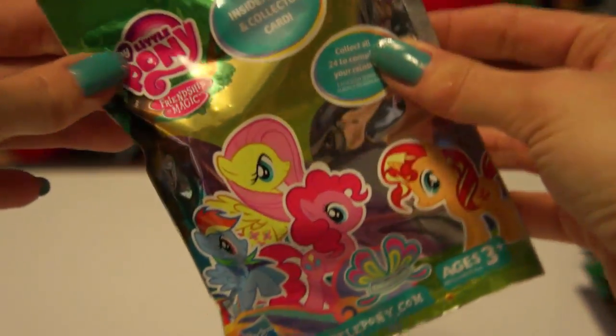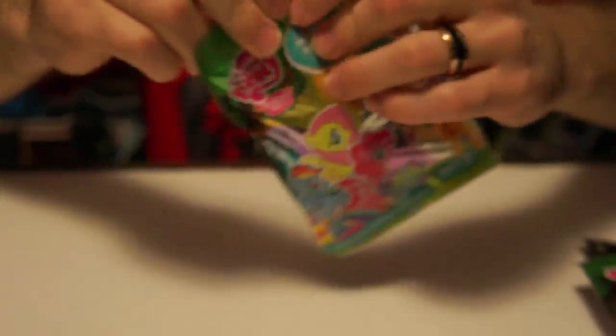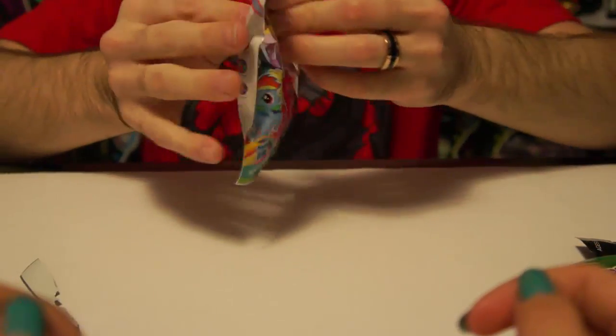Some ponies. Which, we have a million ponies, and again, these are brought to us by Lola's Toys and Reviews. I don't have my knife with me. That means Chase will have to open it. Without looking at it, hopefully. Don't rip the card. I ripped the card. Evidently, these are very child-proof.